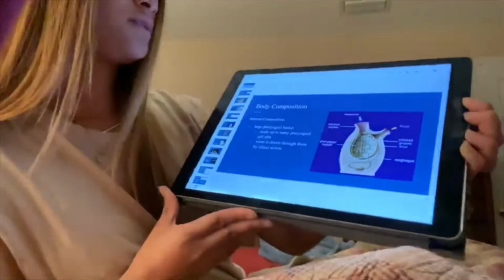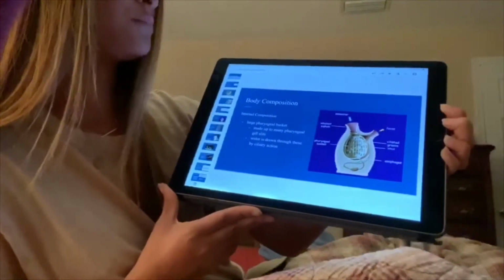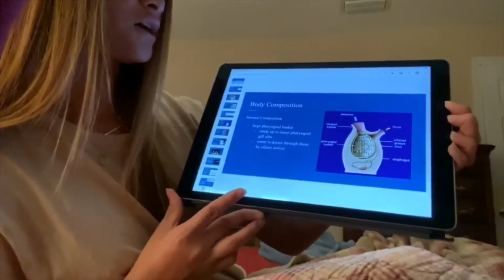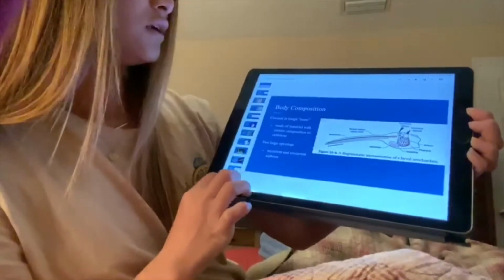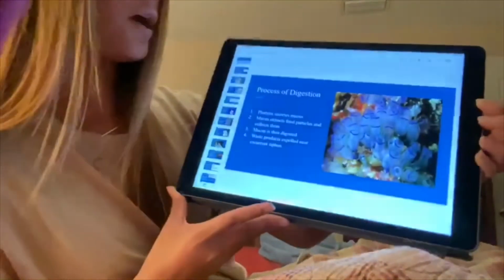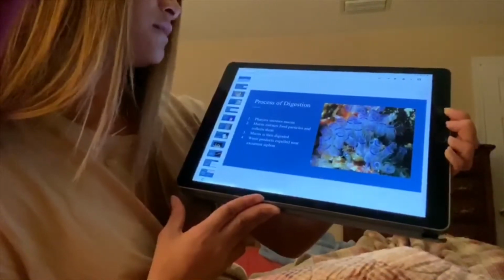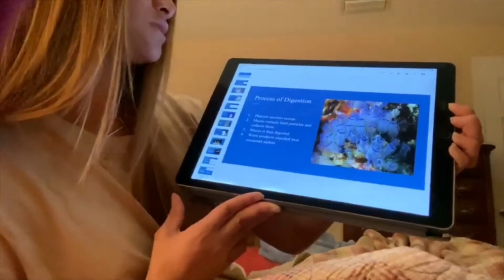And furthermore, to go into more detail about their body composition, internally they have a large pharyngeal basket, which is made up of many pharyngeal gill slits. Water is drawn through these by ciliary action, and then it goes in the incurrent siphon and then out the excurrent siphon. And their process of digestion is that the pharynx secretes mucus, and then the mucus extracts food particles and collects them, and then the mucus is digested, and the waste products are expelled near the excurrent siphon.